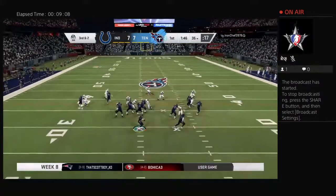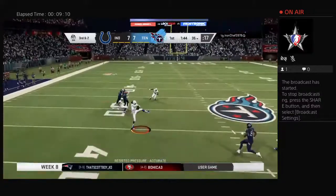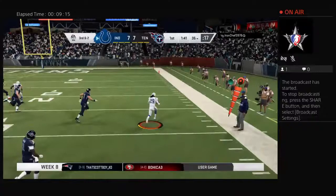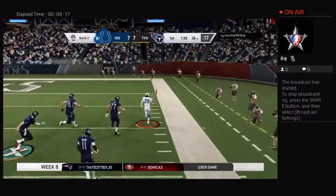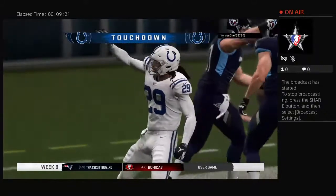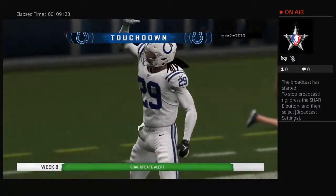Brady looking to throw on 3rd and 2. Into double coverage, and it's intercepted. Picked up by Malik Hooker. And he will bring it back. An interception return for a Colts TD.